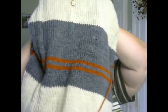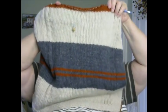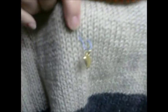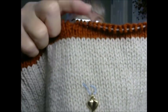It's knit in two pieces, and then you join them together. So I'm still on the first piece, but here it is. So you can see my stitch marker right here. That's where I left off last week. So I've knit up through this section.